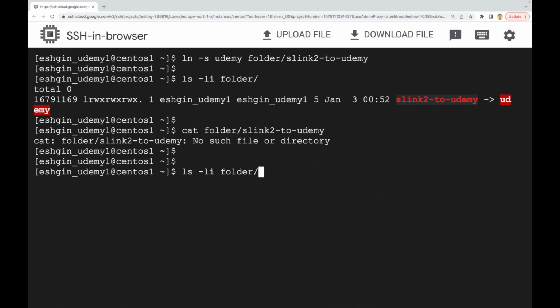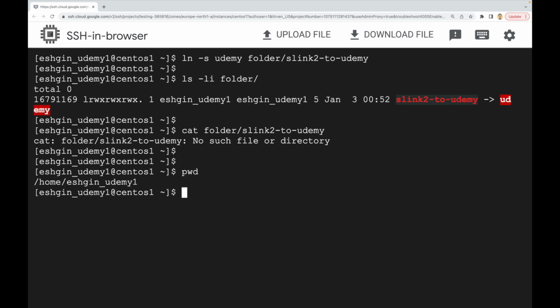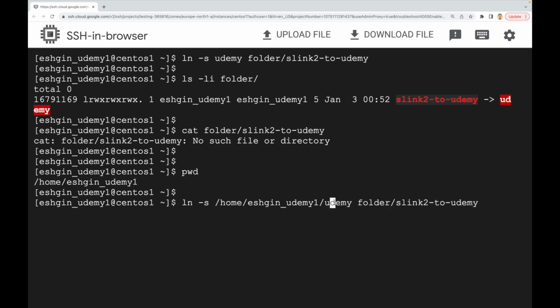So instead of this command, if we used something like this, for example, but before that let me show you the current directory. So the current directory is home/udemy1. So I'm gonna use this command again, but this time I will copy this directory, paste it here. Under this we have Udemy, and here as well. So we have this home directory. Under home directory we have folder, and under that we have slink to Udemy. But this time let's use slink 3 and press enter. So it seems like it's created.